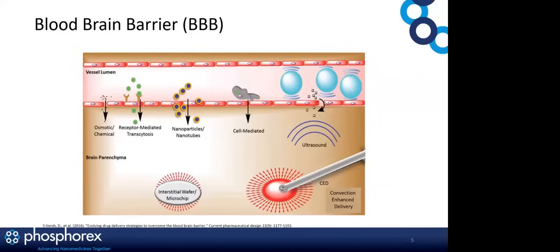And some techniques that have been employed include the use of osmotic or chemical gradients to temporarily disrupt the tight junction. Alternatively, receptor-mediated transcytosis can be utilized, and that's the approach that we focused on for our studies, in which we target a receptor that's known to be present on the apical surface of the endothelial cells, such as the transferrin receptor. And upon binding, that receptor is internalized, and ultimately the nanoparticle can be released into the brain parenchyma. Certain nanoparticles may have the ability to penetrate independently of receptor-mediated endocytosis. Likewise, there's cell-mediated delivery, microbubble with ultrasound-assisted delivery. And then there have been some successful products that are simply implants, right, that can release the drug locally, let alone microneedles utilizing convection-enhanced delivery.